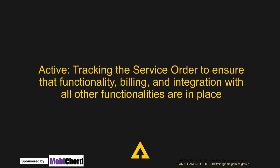an active service means tracking that service order to ensure that the functionality, billing plans, usage plans, and integration with all other functionalities are placed correctly. This can be pretty complicated when you're thinking about, for instance, a network service, which is combined with perhaps porting, perhaps security, perhaps network porting, network management, as well as other IT management applications where that network element needs to be tracked. That network element isn't going to be a standalone capability, but it's going to be connected with the rest of your wide area network.